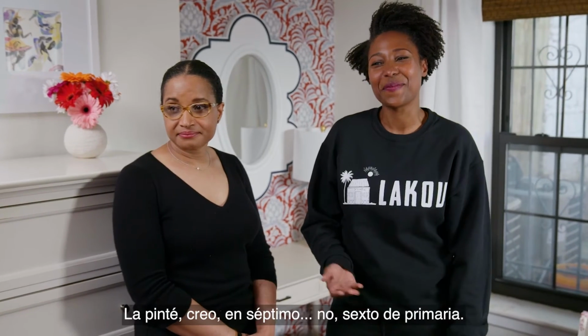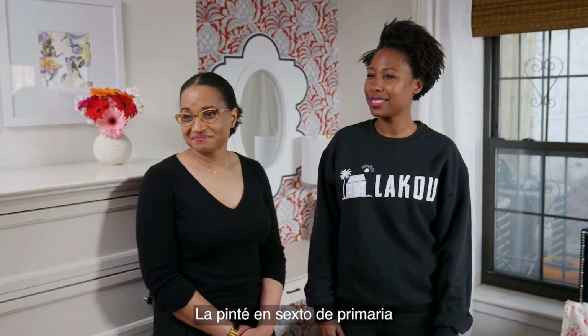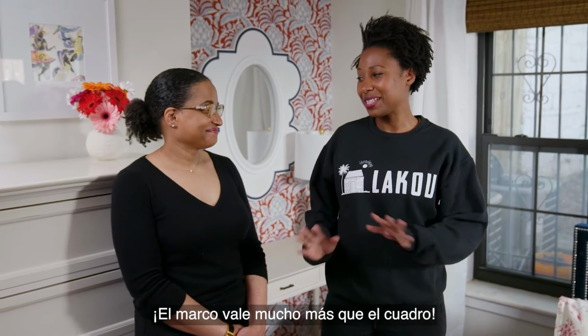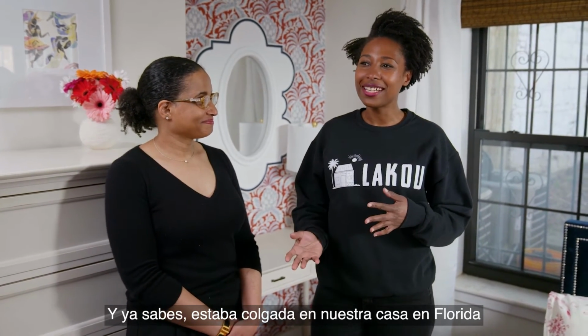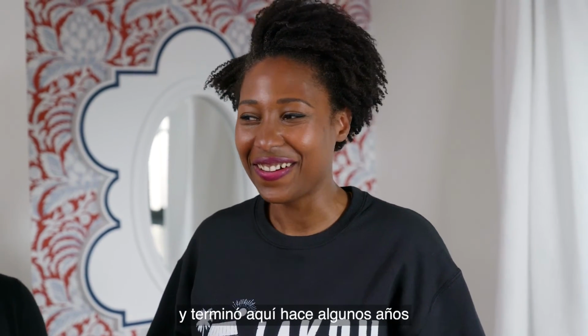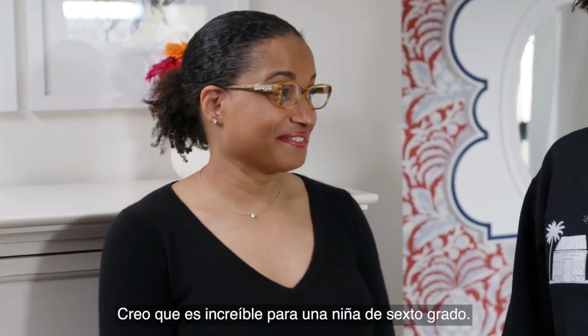I painted this painting in, I believe, sixth grade. I was in sixth grade and I painted it, and my mom, she loved it. So she framed it. So the frame is definitely worth way more than the painting is. And it was hung up in our home in Florida. And then it ended up coming here somehow a few years ago, and now it's still here. So I guess that says something, you can't escape your past. It's a nice little humble reminder. Definitely. I actually think it's pretty impressive for sixth grade.